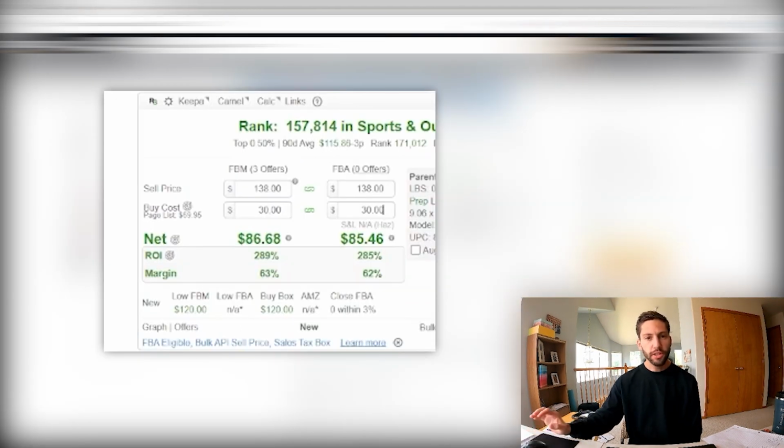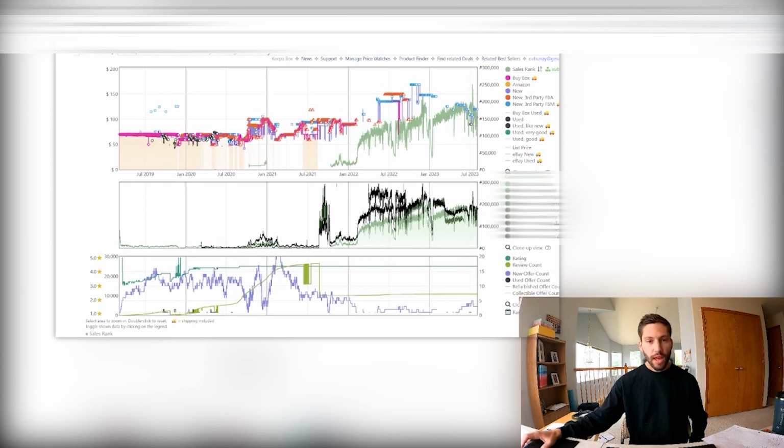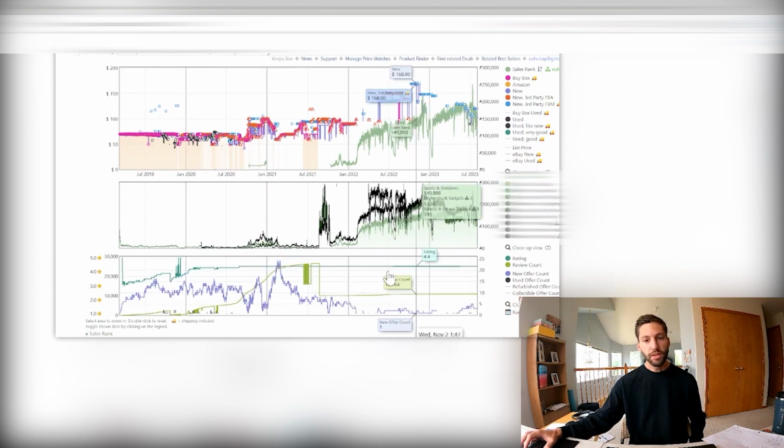The second purchase is this item in sports and outdoors. This should sell for around $138. We purchased this for $30. So this is our highest ROI of the day, 285% ROI, $85 potential profit. And this is the Keepa graph. You can see that there's some major issues with people staying in stock on this item.